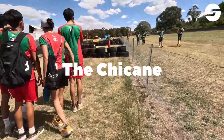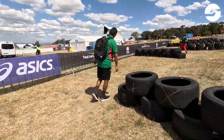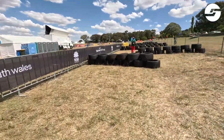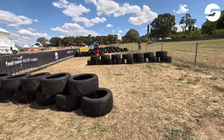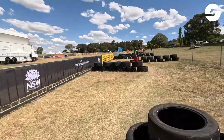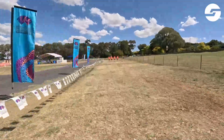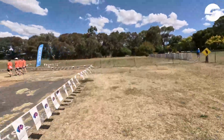and then they hit what is known as the chicane. So this is all race car tires. I am super interested to see how this goes later on in the race. I can imagine there's going to be some people trying to hurdle them, especially if it's tight at the front. You can definitely gain a few seconds there. But this is straight back up that starting hill again, just on the other side.